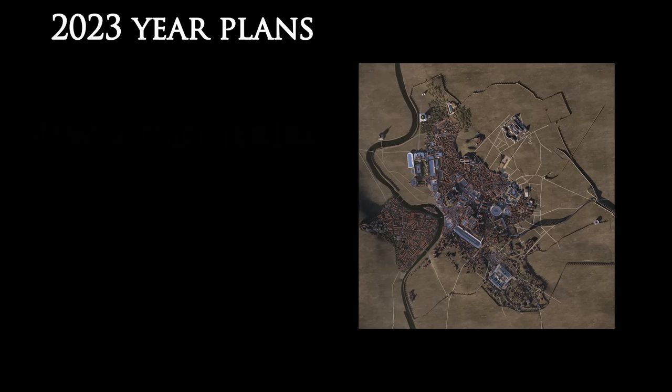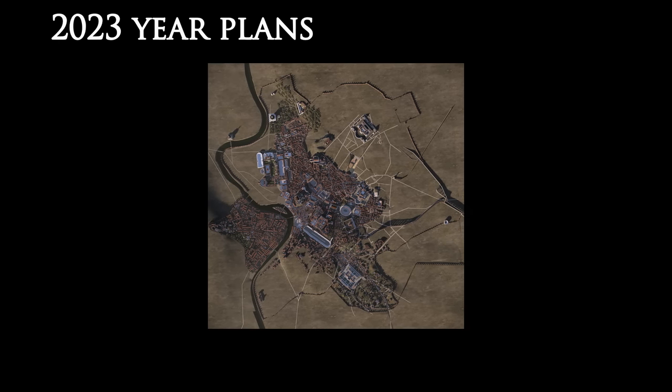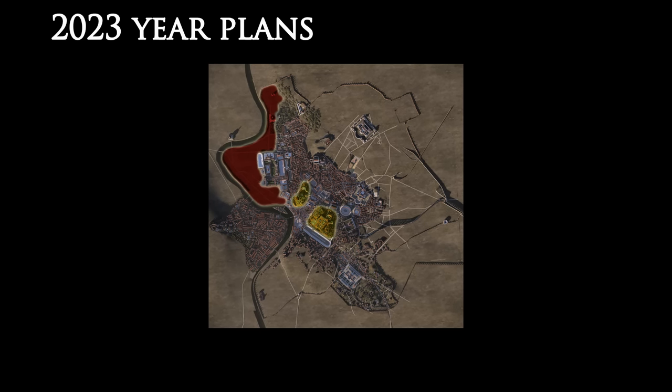As for the reconstruction itself, we want to add at least one new region, Campus Martius, as well as replace several outdated reconstructions with new ones. The changes will affect the very center of the city, including the Palatine and the Capitol.